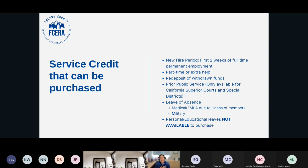Let's say later on I get hired back by the county. I could actually contact Facera and request to have my withdrawn funds that I took out recalculated and figure out how much it would cost me to put those funds back in as if I never left. And I could regain that year of service that I cashed out.